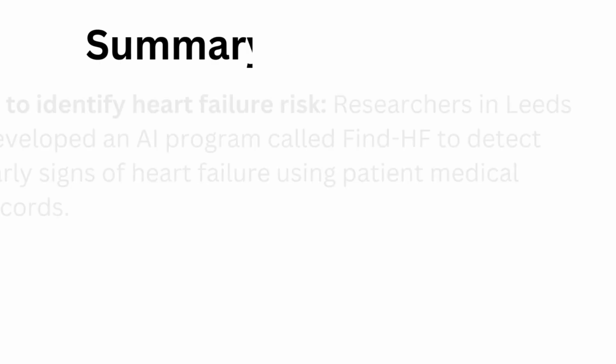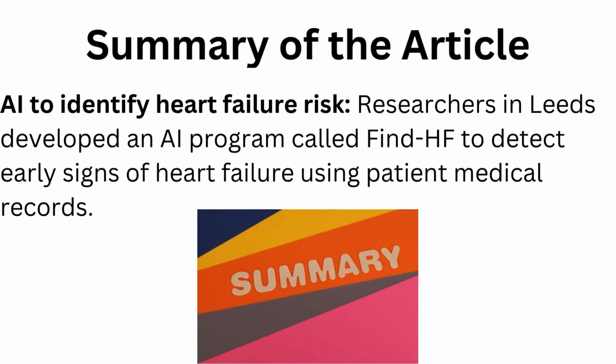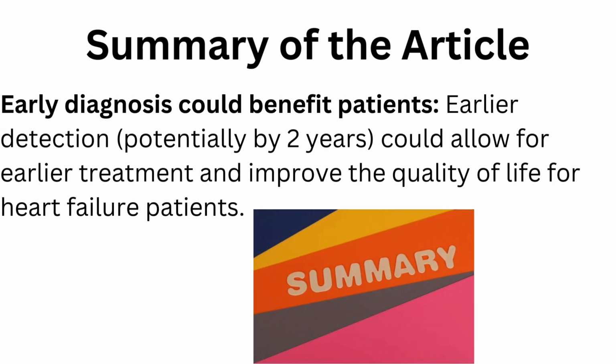Chronic disease. Summary of the article: AI to identify heart failure risk. Researchers in Leeds developed an AI program called Find HF to detect early signs of heart failure using patient medical records. Early diagnosis could benefit patients. Earlier detection, potentially by 2 years, could allow for earlier treatment and improve the quality of life for heart failure patients.